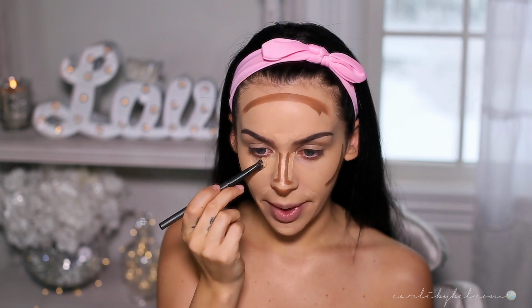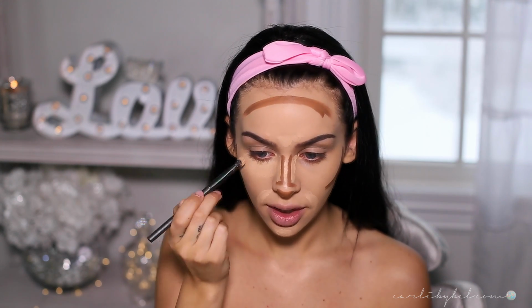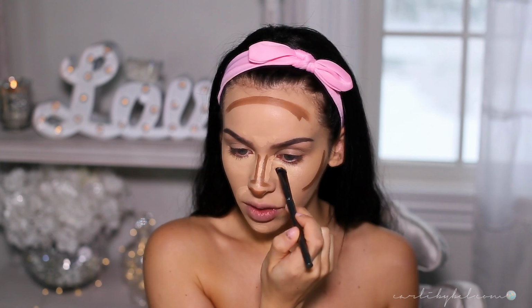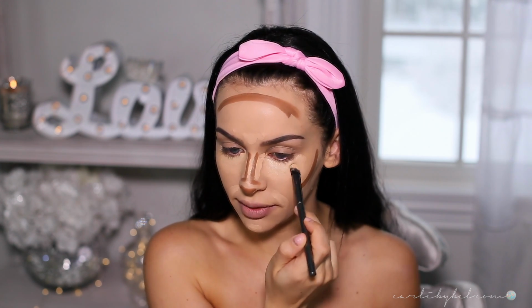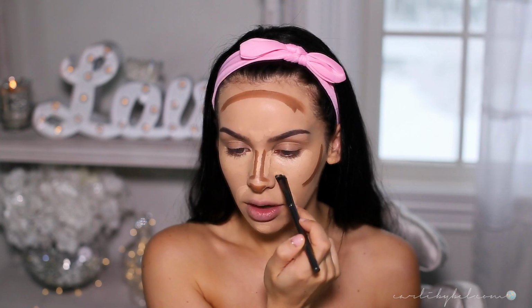And I found that by using more of a creamy concealer, my under eyes don't crease as much. I noticed when I use more of a liquid underneath my eyes, it can crease a little bit quicker or easier. I don't know, my skin's weird. It does what it wants.